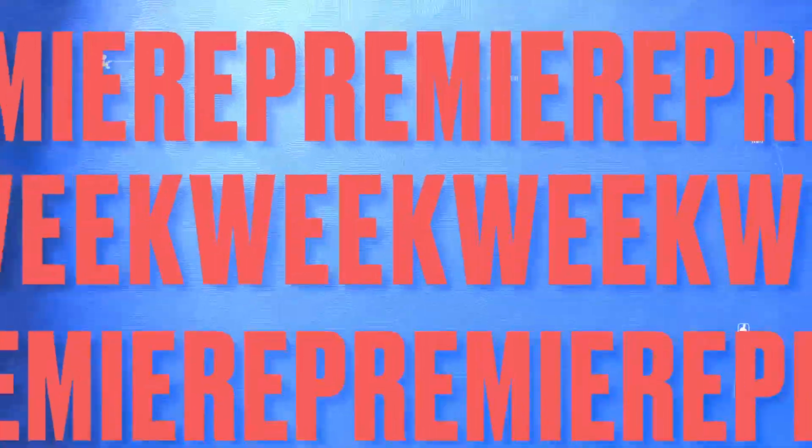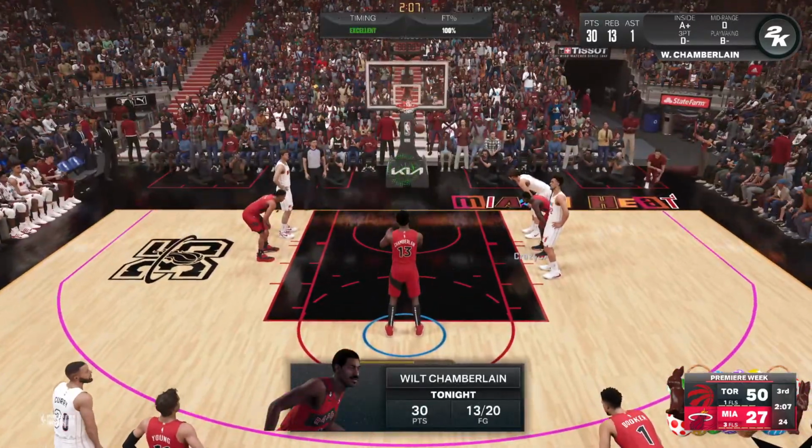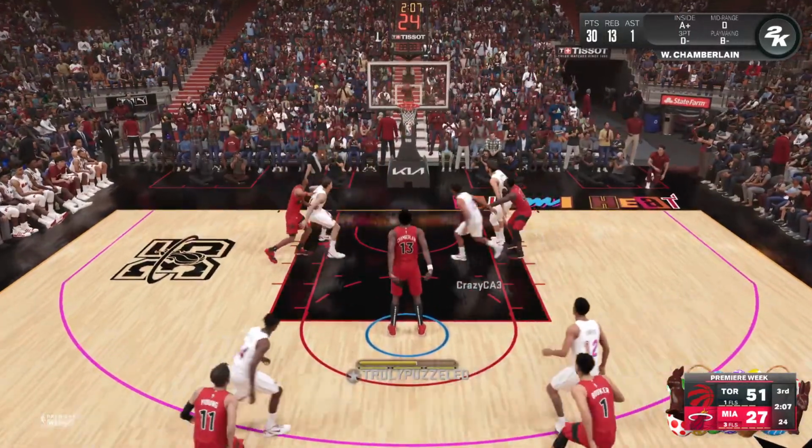And he gets the whistle. 2 free throws coming up. Greg, we know a lot of teams are using former NBA officials, now working as consultants, to teach their players how the refs see the game. I guess always looking for that edge.